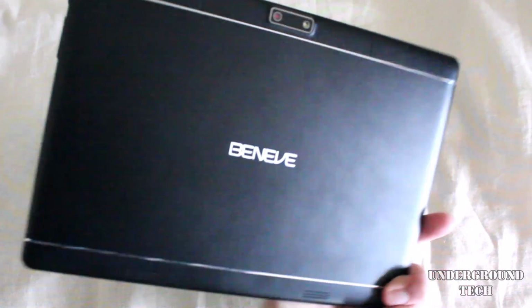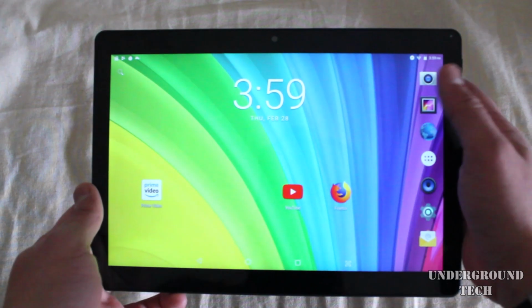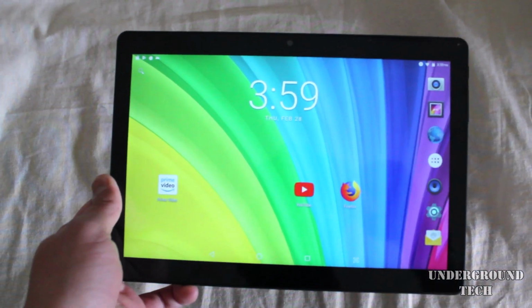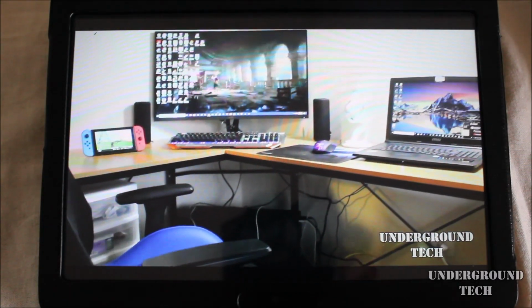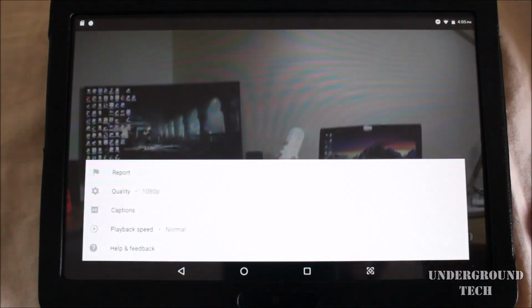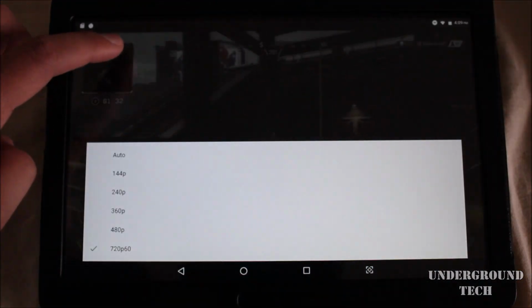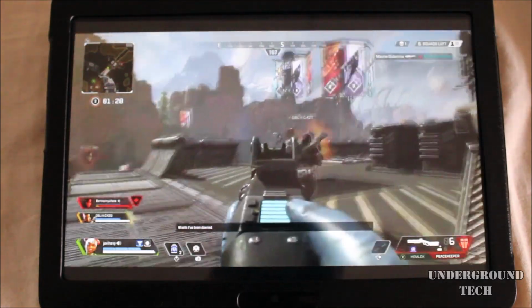The Beneve tablet is similar in these aspects, except for a few things, like the screen. The resolution is sharper at 1920 by 1200, which is a noticeable difference when playing games or watching videos. It was nice enough to play videos in Full HD, 1080p, and not having any problems with a lot of slowdowns or anything, but for videos that go to 60 FPS, the resolution can only go to 720p, which is unfortunate.